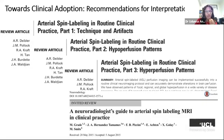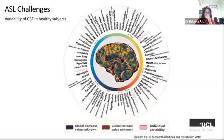So I'm just mindful of time. In terms of, again, trying to push ASL into clinic, there are so many recommendations coming out right now, giving neuroradiologists a guide, a way to start to read and interpret ASL images. Again, these are welcomed improvements, welcomed approaches that we now can bring ASL more and more towards the clinic.